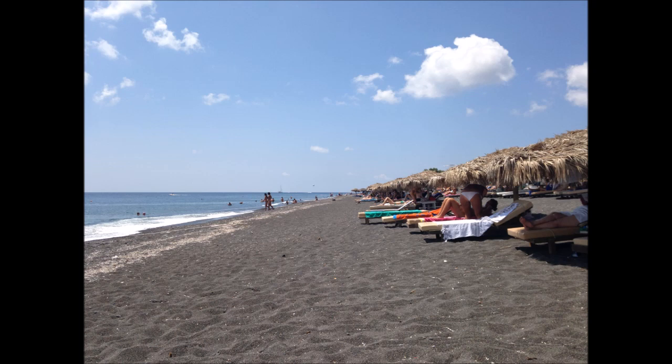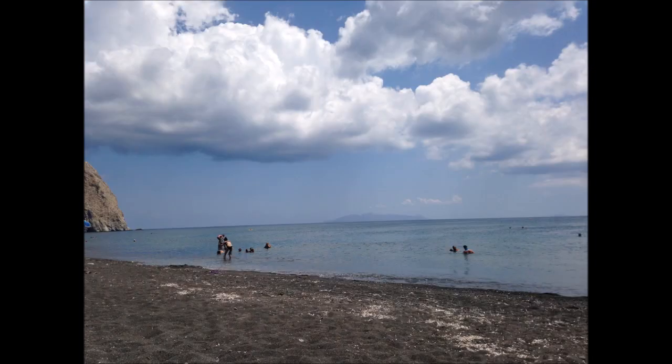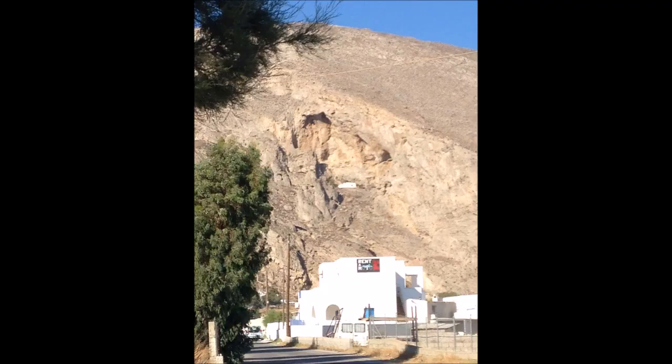So this is just a view looking the opposite direction. We were able to walk right to the beach from our hotel. So you can see it's very flat on this side, not like the huge rock on the other side, and just really pretty. One more shot of this black sand beach, and you can kind of see in the distance another island. That's the island of Anafi. So again, Greece is made up of so many islands, and so there you can actually see some from other islands.